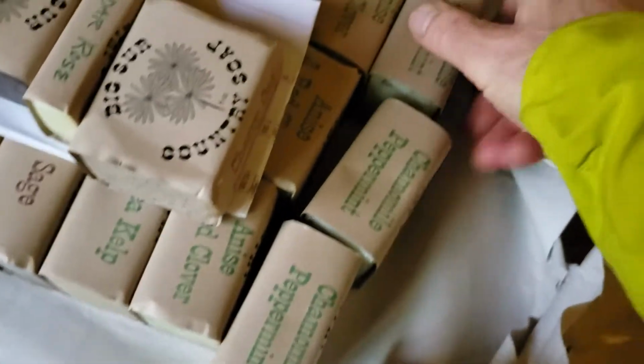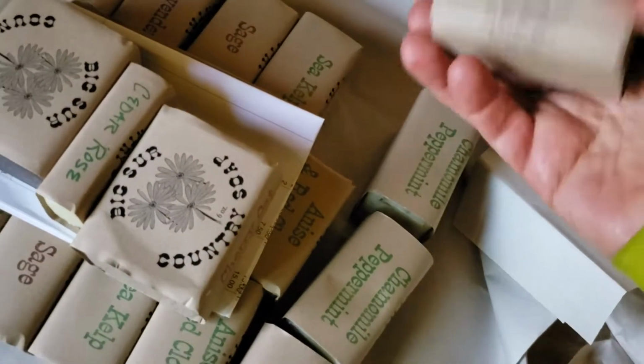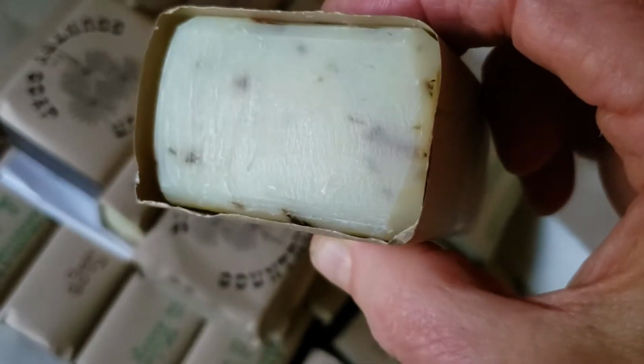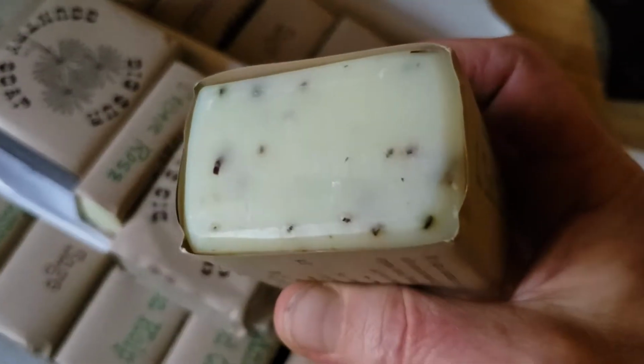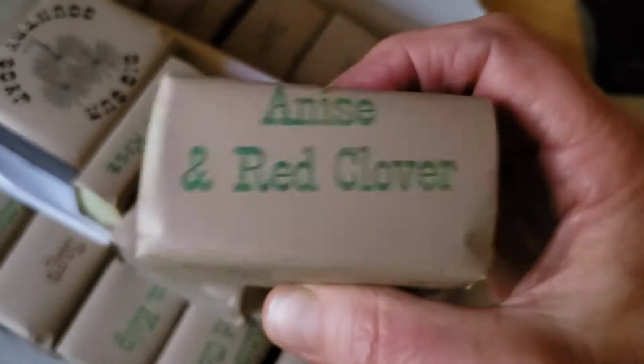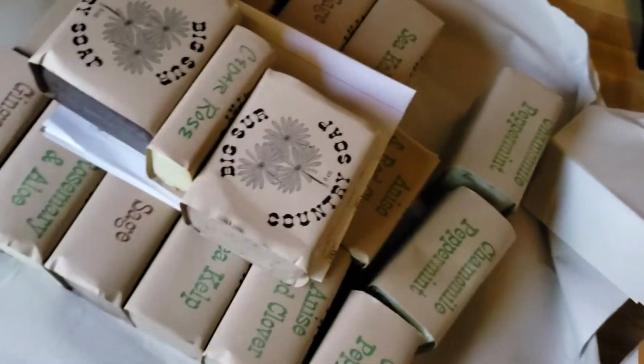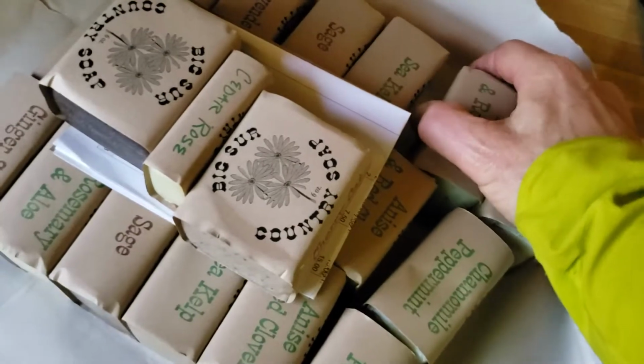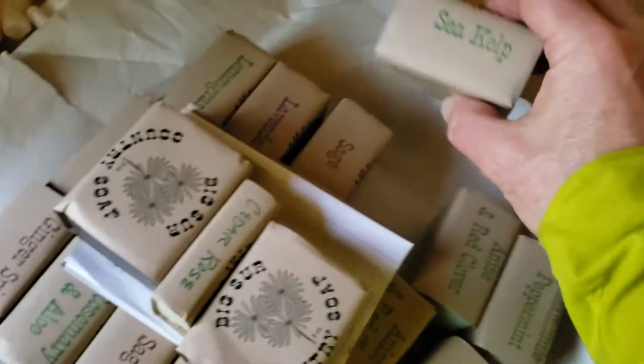She's got so many good recipes or flavors. I like to call them flavors. Anise and red clover. And this smells like licorice. And that's red clover and little bits of anise seed in there too. Oh wow, man, that smells like black licorice. It's really good.